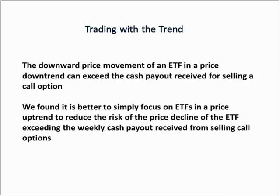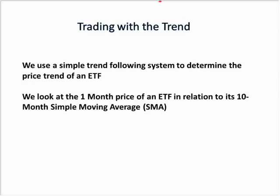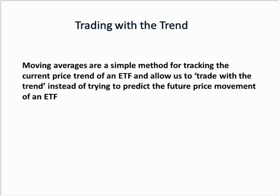So we simply want to see that the ETF is in a price uptrend, and for that, we just look at the 1-month price of the ETF in relation to its 10-month simple moving average. So we want to see that 1-month price above the simple moving average. Then we know that the ETF is in an uptrend, and we'll just simply focus on ETFs that are in a price uptrend.